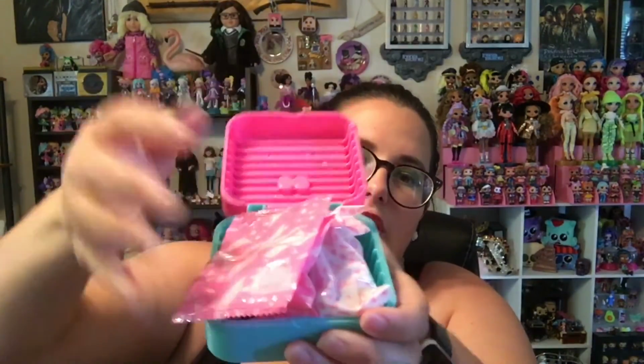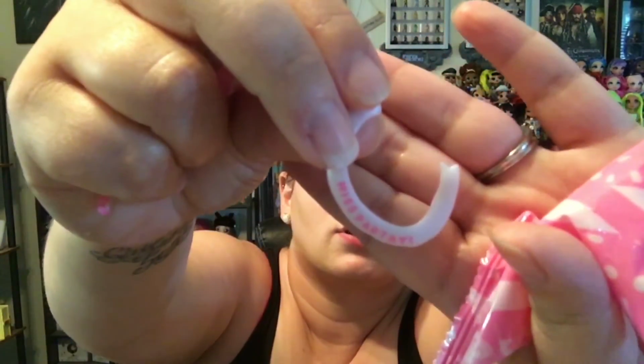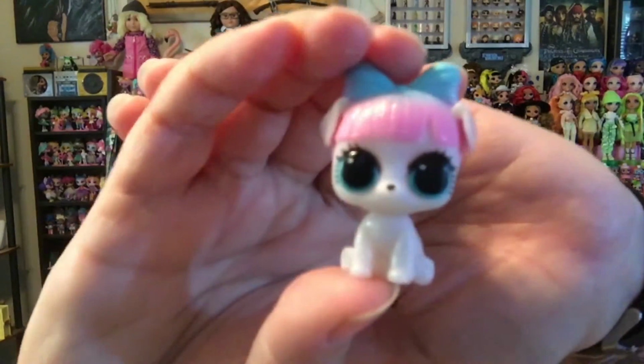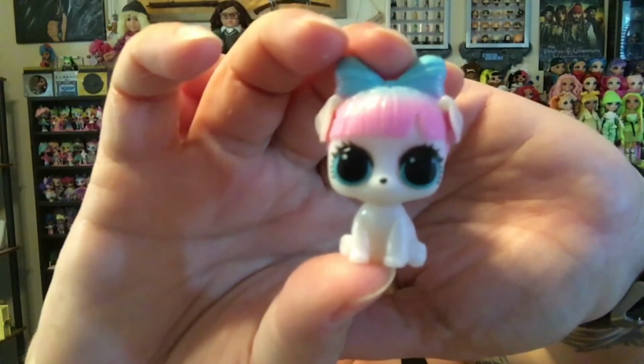You can open this up and inside we have three surprises. Water does get inside of this, so make sure to dry that off and dry your packages off before you open them. Inside the first bag, we have a little sash, and the sash says Miss Party. And then in the next bag, this should be our pet. It is, oh, she's cute. So we have a cute little puppy with cute hair.